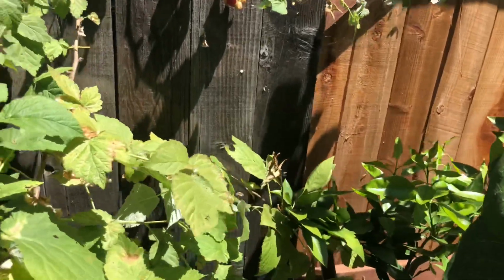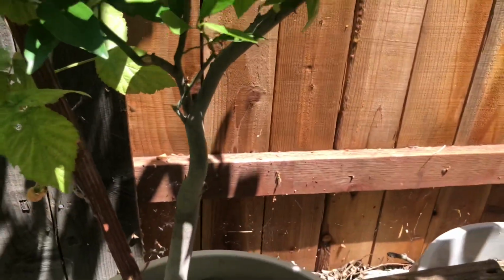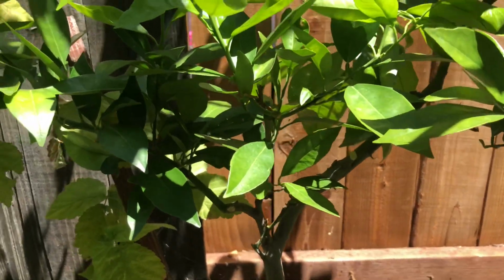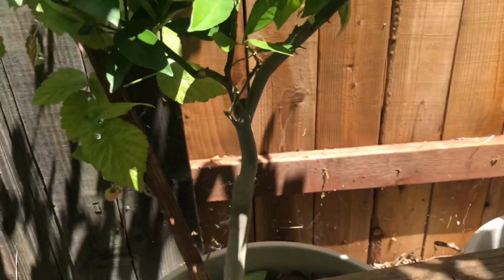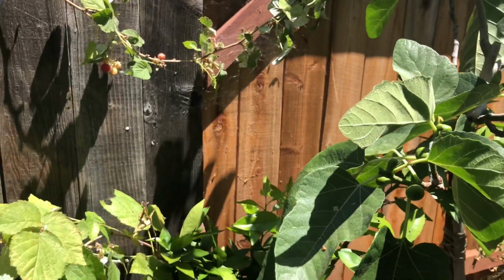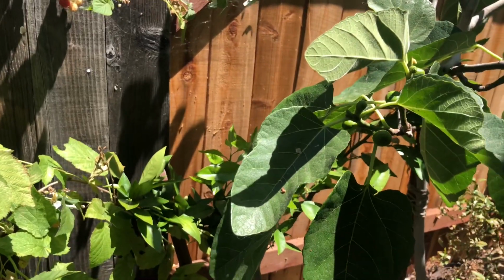The only difference is with this Moro blood orange. Let me come up a little bit closer. You all know that I recently told you I was going to prune it heavy, and I did. So I decided to remove all the fruit from this citrus tree so that it could focus on the root system and new leaf growth, as you see there. That's the difference with our navel orange that dropped its own fruit and our Moro blood orange.